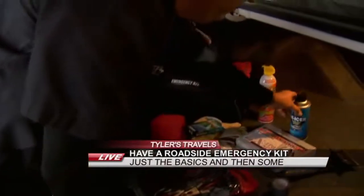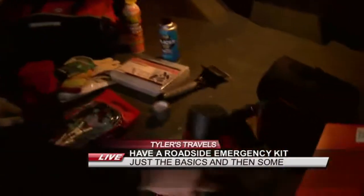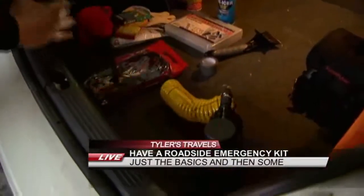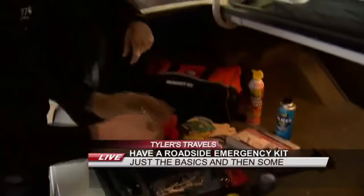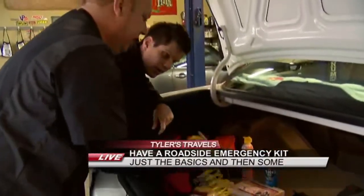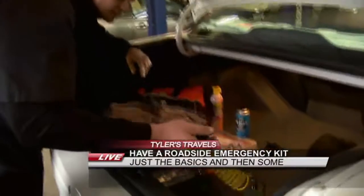Excellent. What is this fancy little item over here? This is a little 12-volt air compressor. It beats the heck out of the bicycle pump, I can tell you that. Yes, it does. Just plug it right in your car and air up your tire. You can air up anything with it. That is easy. Easy breezy.